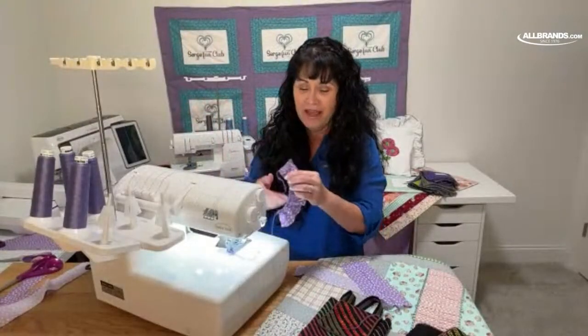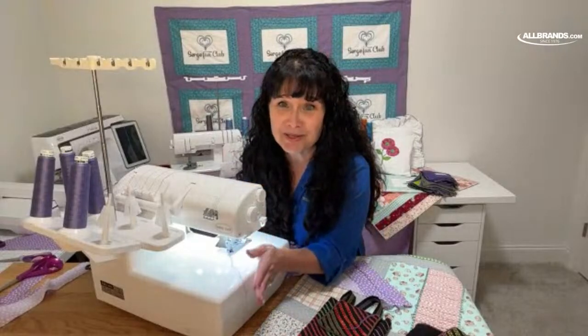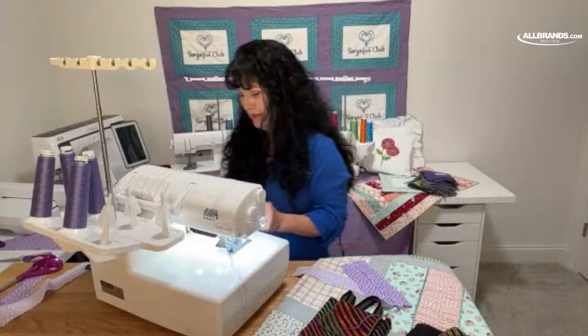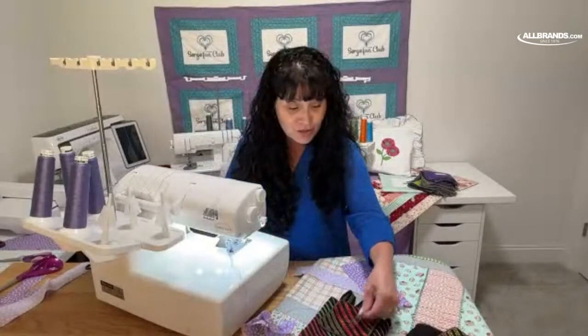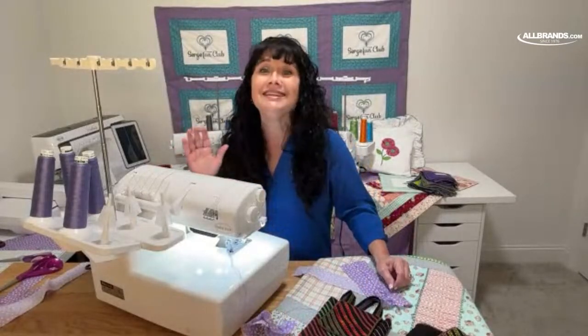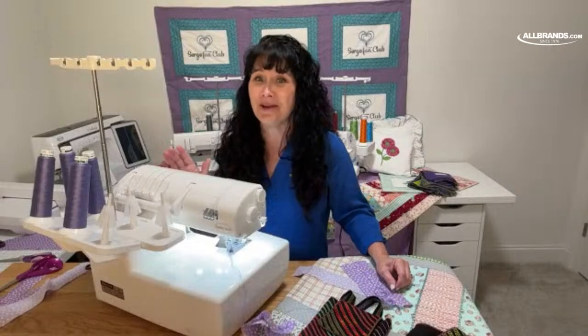Gathering is something that I always do on my serger, my Babylock Triumph. It's so fast, it's so easy. And once you're finished, it's professional. It saves me time. It is definitely a win-win all the way around.